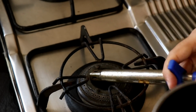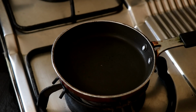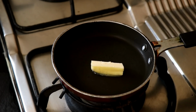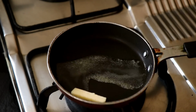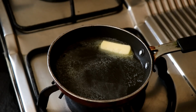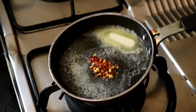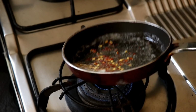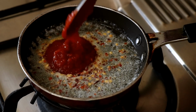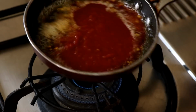The first thing I'm going to do is get this cute little frying pan on the stove and I'm going to heat up some butter. You can use olive oil as well, or even bacon fat or lard or any keto approved cooking fat. Once that butter has melted, I'm going to add in those chili flakes. The idea is to get some of that spice to run through the fat and spread it all over. Once the butter is sizzling, I'm going to add in my marinara sauce and give it all a good mix.